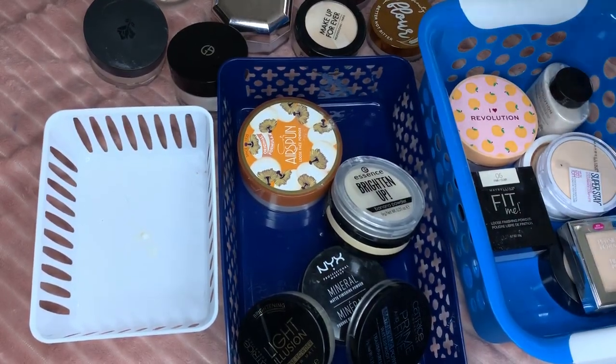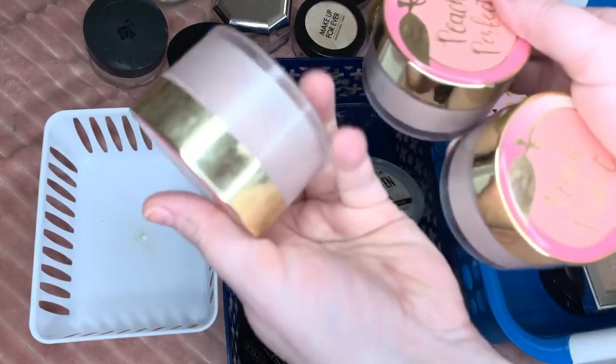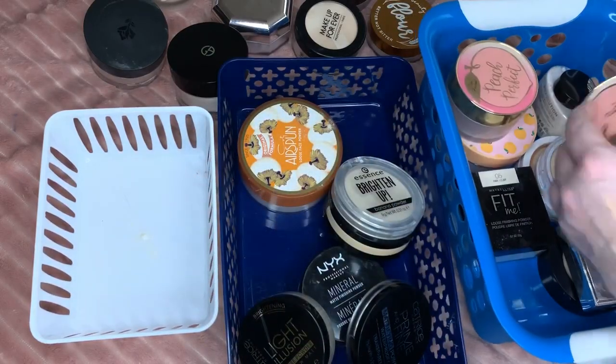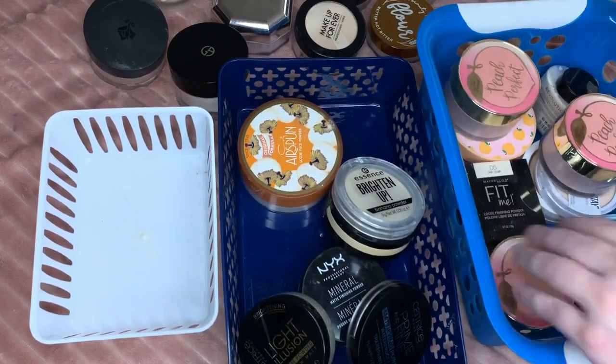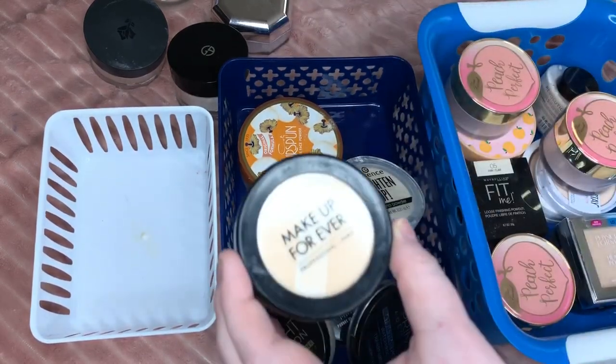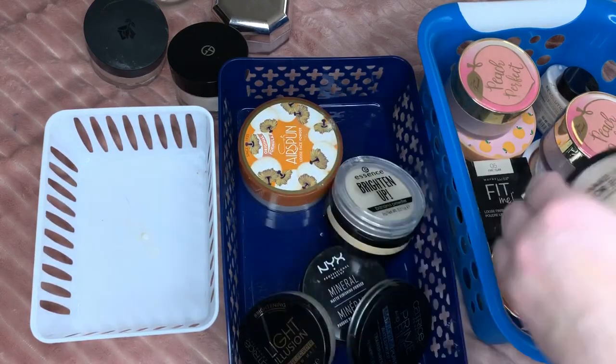I do actually have 3 Peach Perfects. 2 I bought from friends after they didn't like them. But one of them is literally almost gone, and the other 2 are pretty full. I am keeping every one of those. Then I have Makeup Forever powder. I actually got this from a friend as well. I need to try it. I actually haven't tried it yet, so I want to try that one.